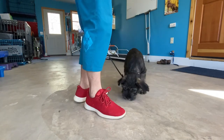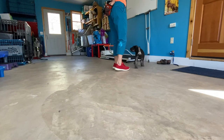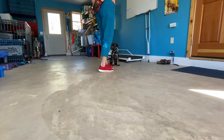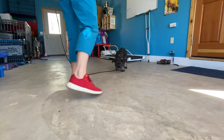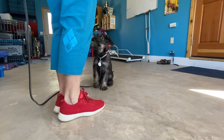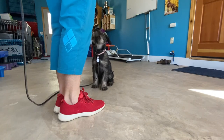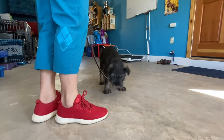And she's watching the click. So she's watching my hand. I'm going to put my hands behind my back. I'm going to do one more so you can see that, because I'd rather have her look at me, so I can click her looking at me after she sits. Kasha, sit. Just like that. I'm going to leave it at that for this session of sit.